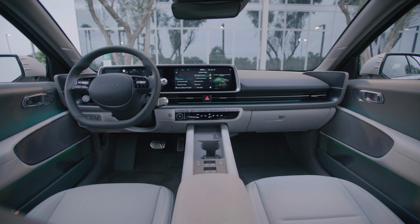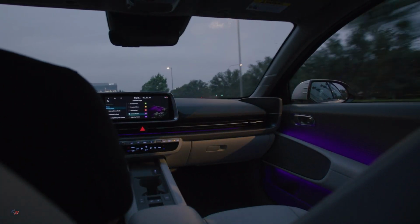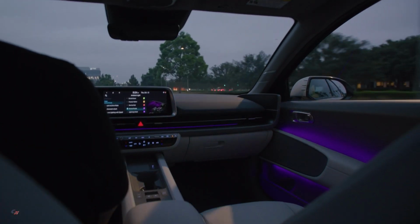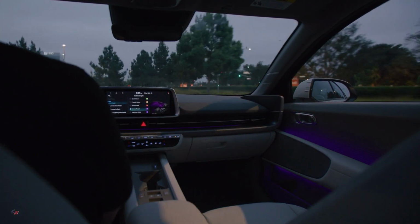The removal of buttons from the front doors provides more storage. Translucent accents on the crash pad garnish, door map pocket and console lower cover further accentuate the sense of spaciousness.